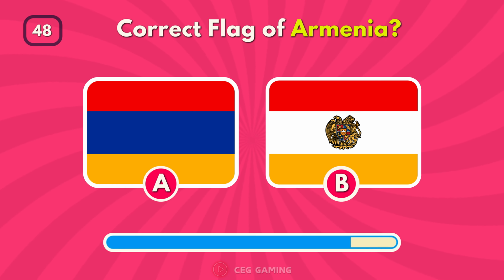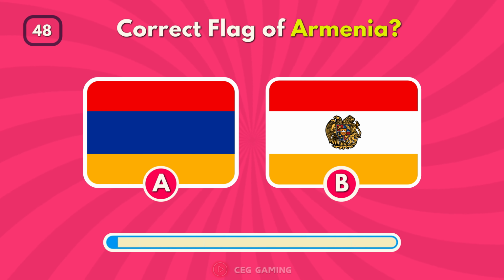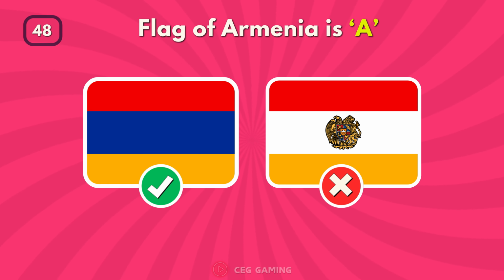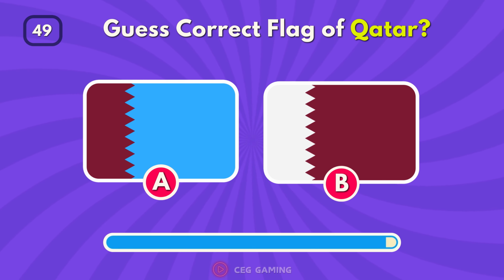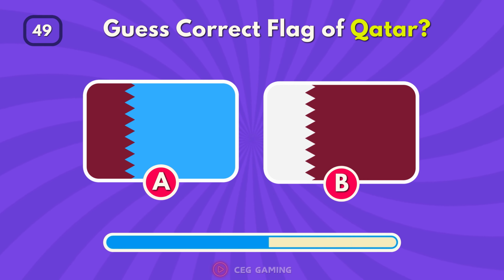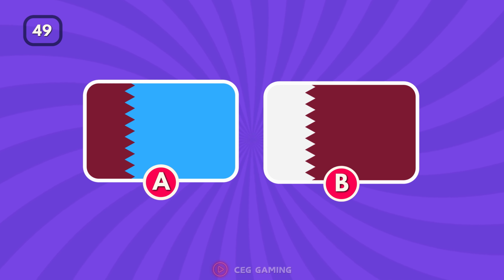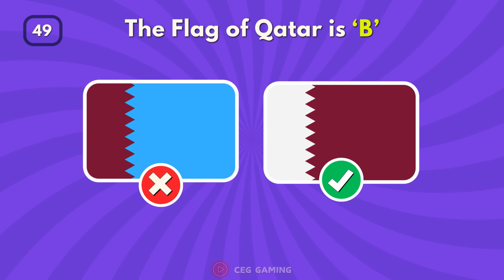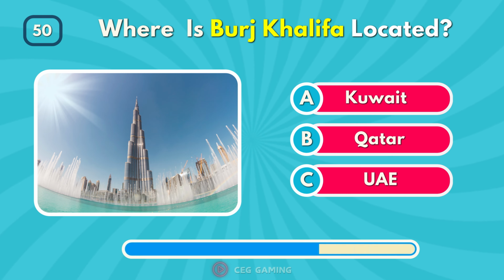Question 48. Guess the real flag of Armenia. Question 49. What about the flag of Qatar? Question 50. Where is the Burj Khalifa located?